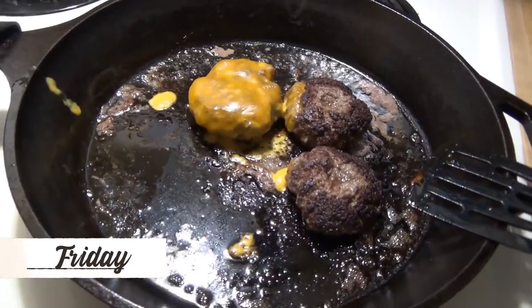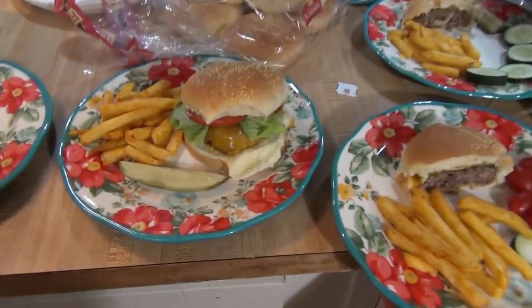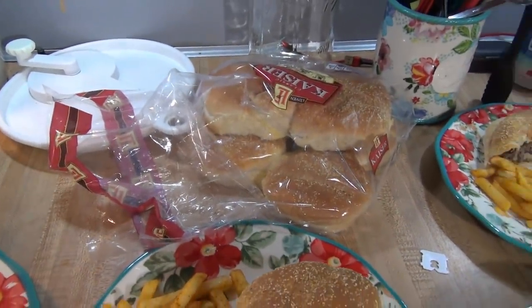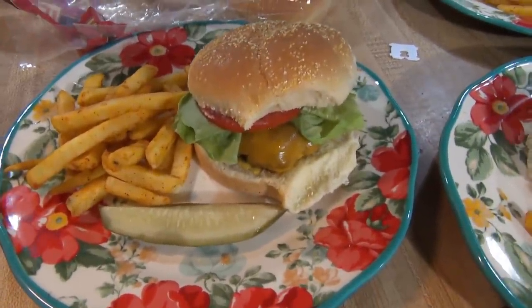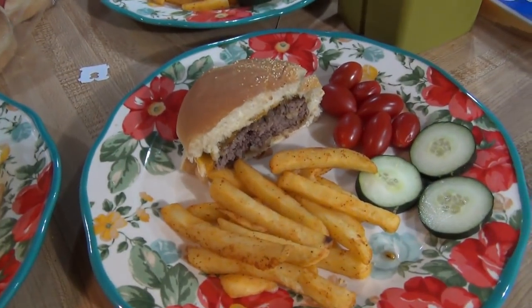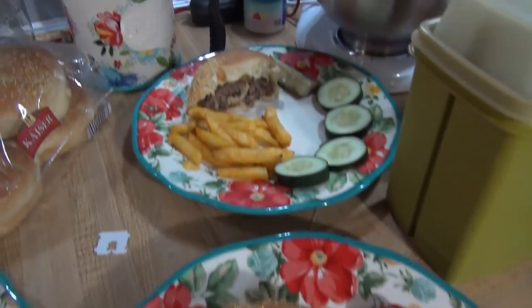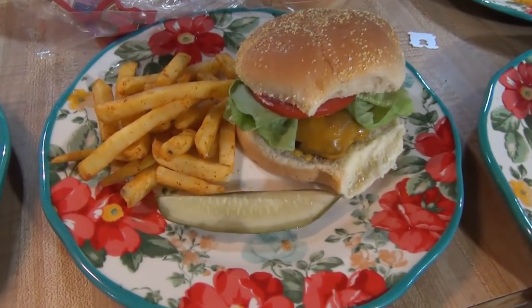It is Friday, and tonight for dinner I made some burgers in my cast iron pan. So we are just having that with some fries. I've got these Kaiser buns from Aldi, and ketchup and mayonnaise and mustard, cheddar cheese, lettuce and tomato, and then I have a pickle. Lily's got some cucumbers and tomatoes. They are splitting a burger, but if they want more, I will give them more because there's plenty of burgers. And then Elijah has a pickle and some cucumbers and fries. But that is our easy dinner for Friday.